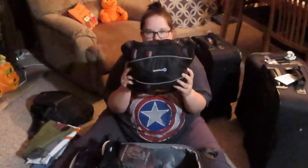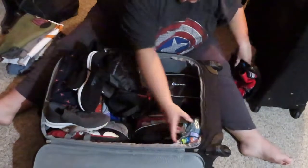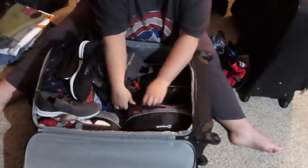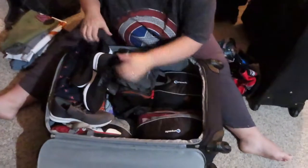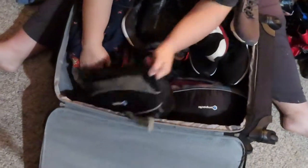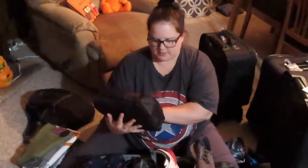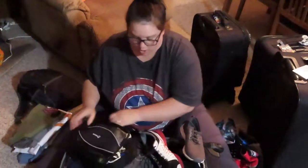I think 2 of them are this size. This is all of his socks and underwear and pajama pants. And then under the hats, there is a slightly bigger one, and this has my socks, underwear, and pajama pants. And then underneath these other 2 shoes is another packing cube, another similar size, and I don't even remember what's in here. Our laundry bags.